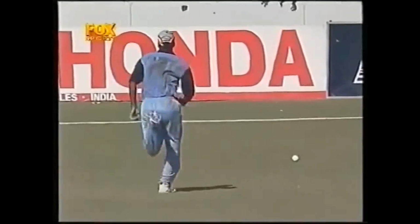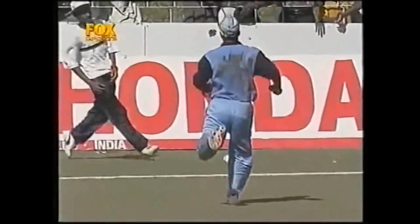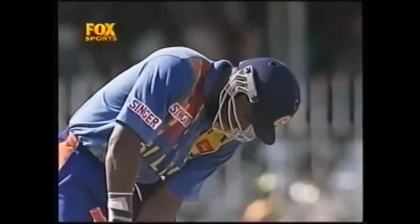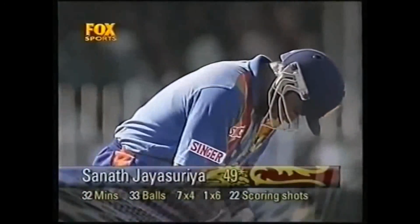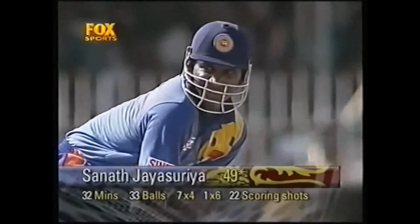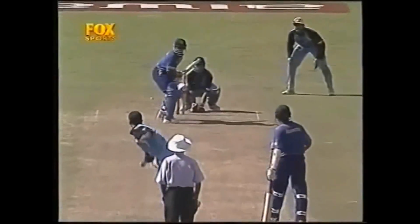He got a bad bounce there. The ball spun away from him. But when that shot was being played, I'm sure Kumble should have been looking to cover that. It's put pressure on the bowler straight away. Chopra has gone for a boundary off his first delivery. In fact, Jayasurya is on 49. 33 balls to reach 49. That's 50. That's 50.